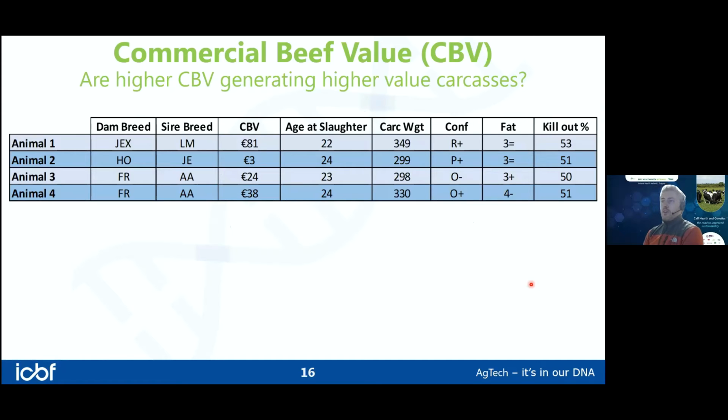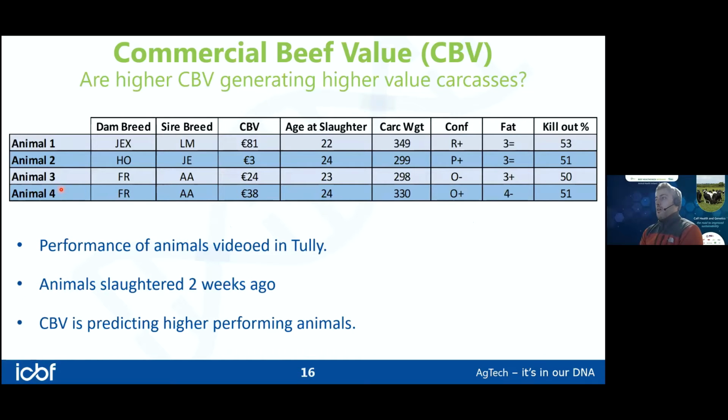So this is the table of animals from the video at the start, animals 1 to 4. When we look at the CBV values here, we've quite a big range. We've the highest value animal up at €81, down to the lowest value animal at €3. And this is their performance. They were slaughtered at between 22 and 24 months.